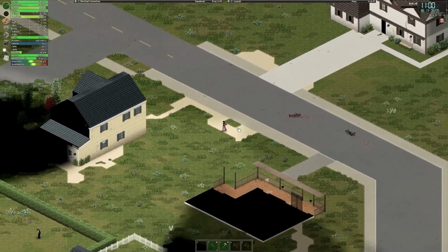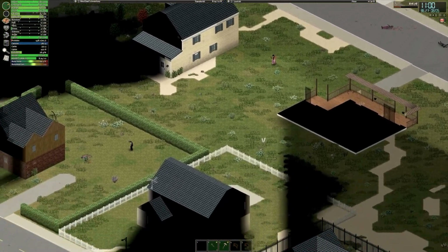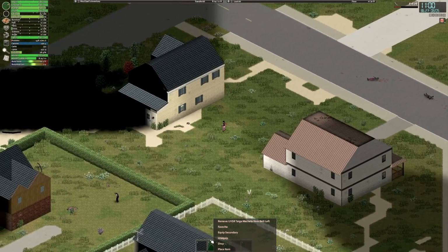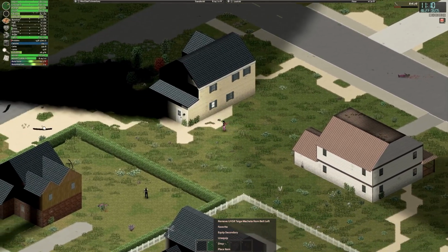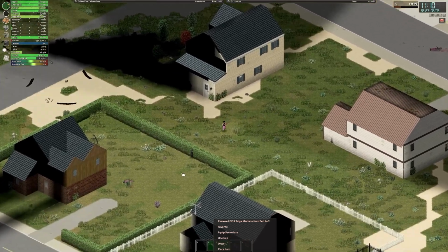Alright, so let's take a look over here and see what we can see. How far away could that helicopter crash have been? I could have sworn it would have just been on the other side of the road. Oh. Okay, okay. Here we go. That's looking like the stuff I'm looking for.